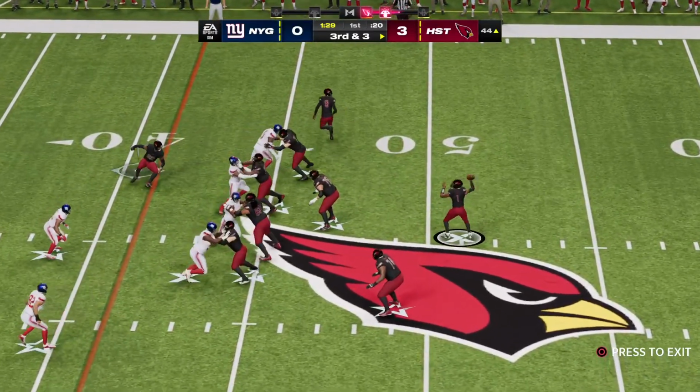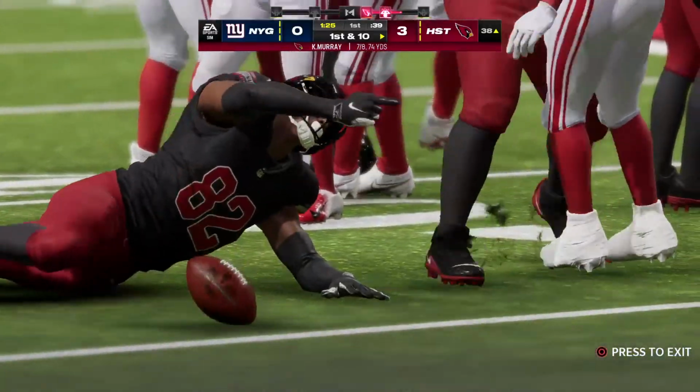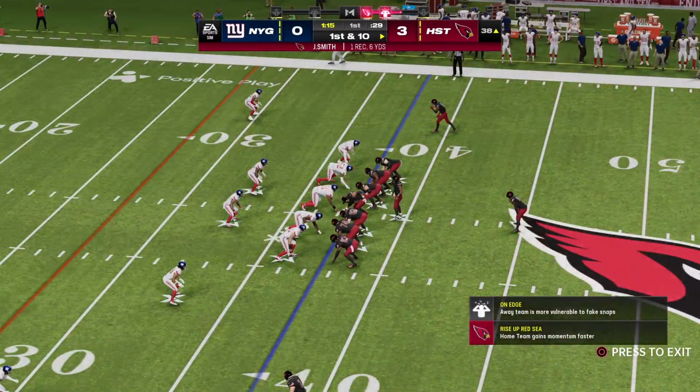Now Murray, he bootlegs it. Pass taken in by his big tight end. And he is going to have a Cardinals first down. They needed 3. He doubled that. He got 6.